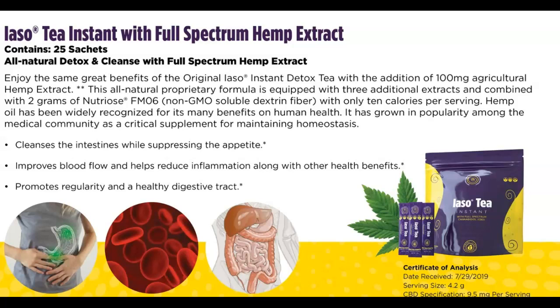Okay, iaso tea. Now we all know about the iaso tea, right? It's been around for 20 years. Now TLC said, you know what, we're about to take it a step ahead. We're about to put the CBD in it, and we're going to put lemon in it. Everybody drinks lemon, right? So you get one pack, which I have right here.